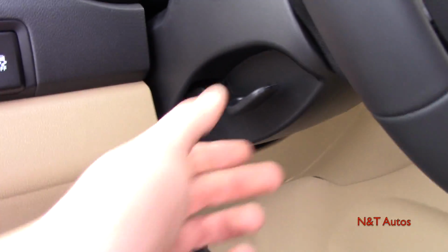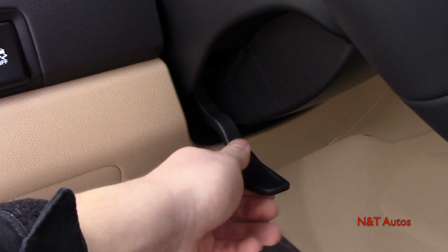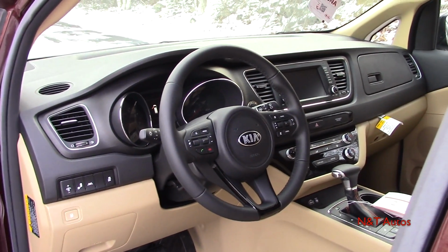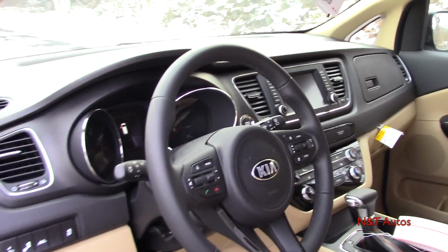So also, before we get in, you could also see this little lever there. That's for your tilt and telescoping steering wheel. But let's go ahead and hop in, start it up, and check out the rest of the interior.